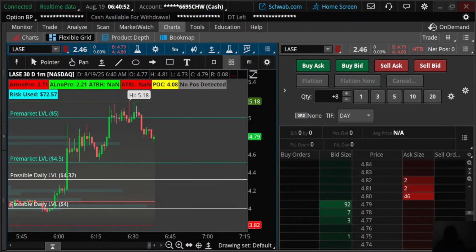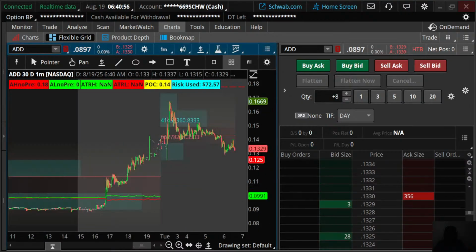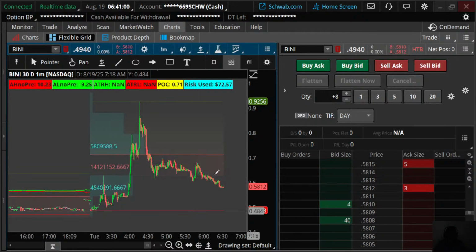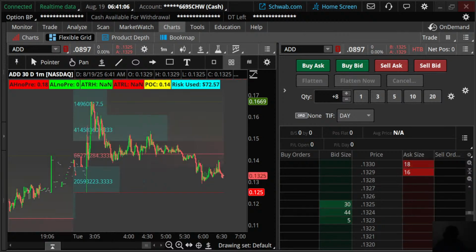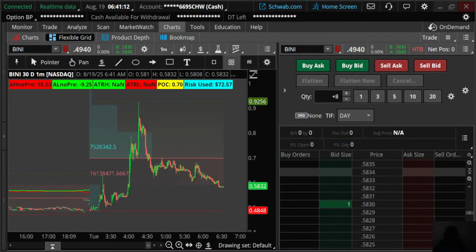All right, let's bounce around to some of the other ones that are sucking up volume. ADD still going down. Beanie, BINI. And both of these are super cheap. 13 cents on ADD, but it's got 145 million shares, which means that a lot of volume is being dispersed over there. Same thing with Beanie. 29 million. Well, Lace is about to catch up with Beanie. So Lace is at 28 million. It's about to get over Beanie. So I'm not too worried about Beanie.